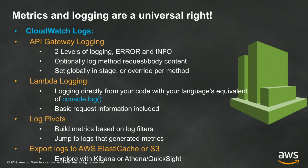We also have something called log pivot. When you are using the log pivot, you can build metrics based on the log filters. So you can provide the filters which you want to apply to your log, and it will automatically generate the metrics based on those filters. And you can also export those logs to AWS Elasticsearch or S3, and you can explore those logs using Kibana or Athena or QuickSight.